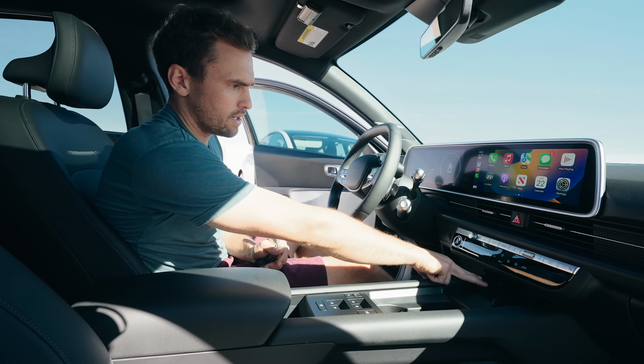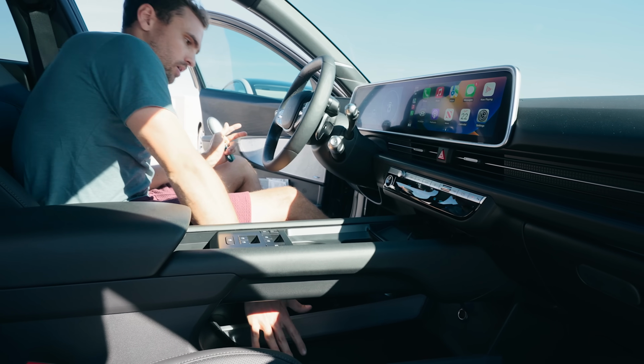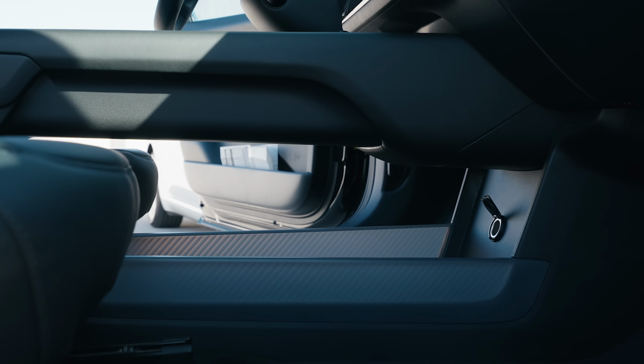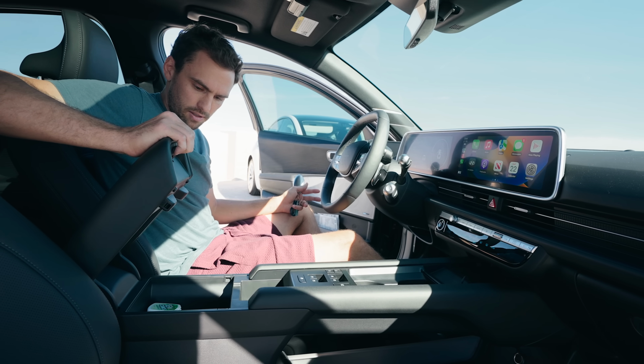It does have a wireless phone charger here. The center console here, I really like that it has all of this open space down here. Again, not having a transmission, like a gear tunnel or anything. It's nice to just have this open space. It's more ergonomic.